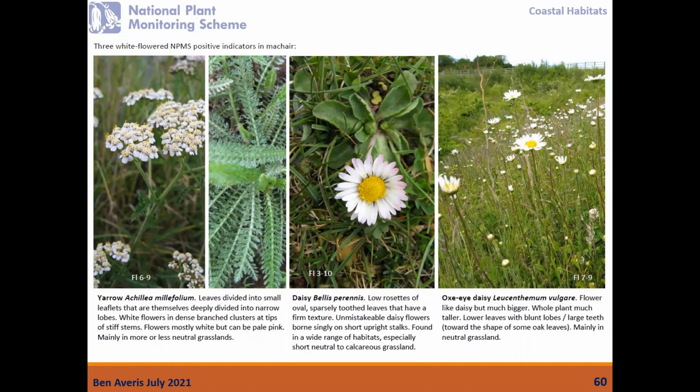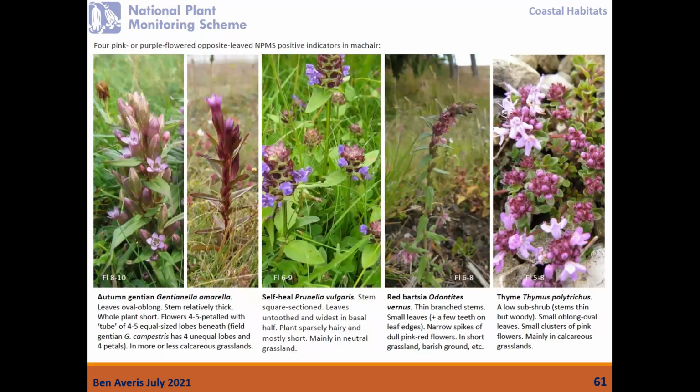Next page, some more of them. These are all more of a pinky purpley coloured positive indicators. The autumn gentian, which can have four or five petals compared with the field gentian, which has four. There's slight differences, as I've written there, in the relative shapes of the lobes beneath the petals, the calyx lobes, leaves in opposite pairs, nice little plants. Flowers relatively big compared with the size of the plant. Its petals are quite small, but the whole flower is like a long tube.